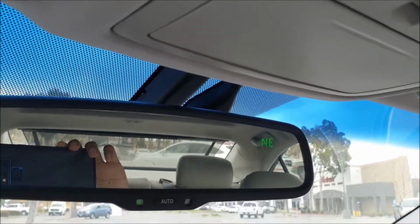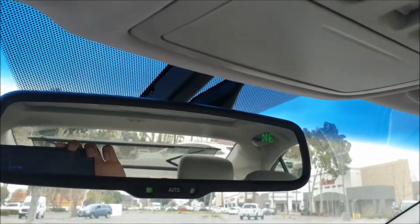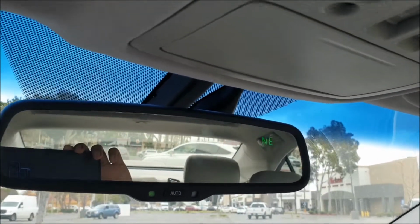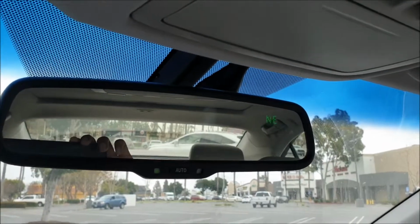And oh, look at the back, there's that sunshade, which, to be honest, I don't really use that much, but it's cool to have. It's one of those things.